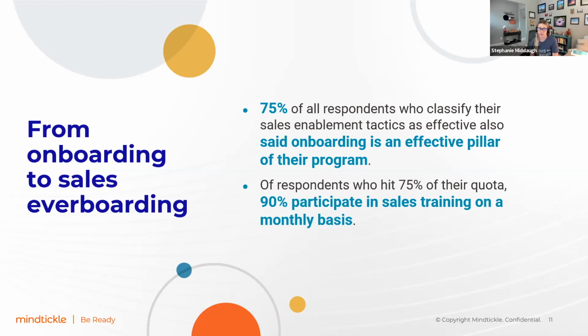So I think the everboarding aspect of things especially is definitely one of those pieces that will take some calibration depending on your teams, the length of your sales cycles, how transactional you are. The experience of the reps on the teams definitely needs to come into play there as well.